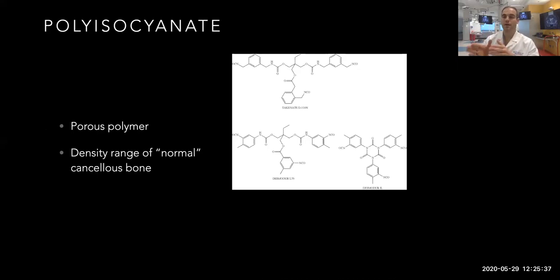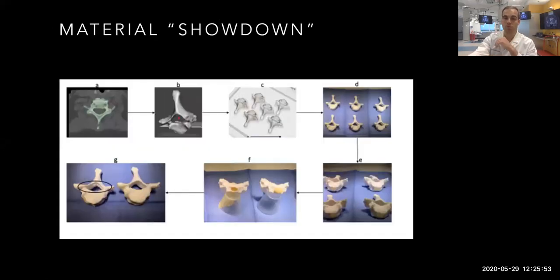And we found that we could actually tailor the polymerization based on the number of reactants that we had, so we can make these bubbles bigger or smaller. So we could really replicate patients that had weak bone like osteoporosis, or really, really hard bone like younger patients or pediatric patients. And so that was really cool. And so we decided to implement this within our 3D printed vertebrae. The 3D print was great for making the overall structure of the vertebrae.